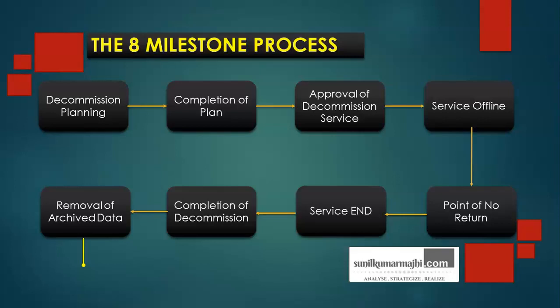The milestones start with decommission planning, then move to completion of plan, then approval of decommission service, then service is offline, the old software service I'm talking about here, then point of no return. This is the point wherein you won't be getting any return, whatever activity you are performing, like uninstalling software, migrating a piece of hardware, or system downtime. These activities do not substantially return you anything. That's the 5th milestone here. Then officially the service ends, then completion of decommission, and finally removal of archive data.